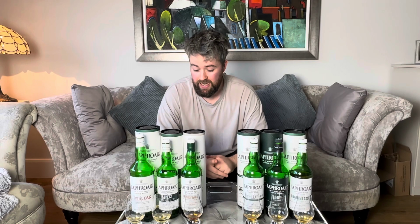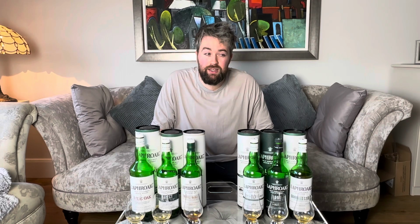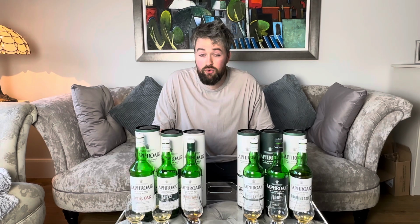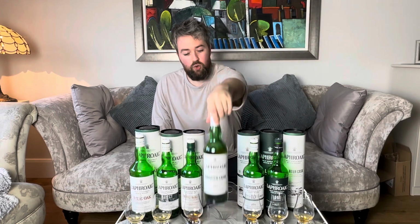So for me, I didn't actually say my favourite. I think right now it's possibly the Law, but I think bang for your buck, it's going to be the Laphroaig Select or it's going to be the quarter cask. And at this time of year, I'm going to go for the quarter cask. So this is my winner today, the Laphroaig quarter cask.